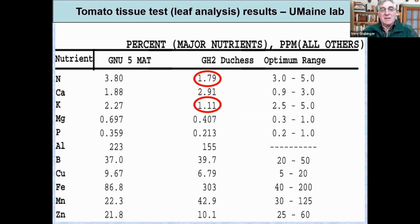And then finally, this is the tissue test. And there's two samples here just from the same farm for comparison. So you have the GNU house 5 months after transplanting and the greenhouse 2, both from Dutch's farm. And you see the optimal ranges on the right.